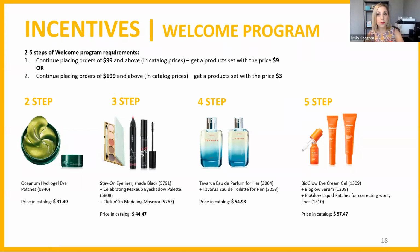So that's 100 points or $160. So we really want them to go over that 160 mark. And you can get one of these sets for $3. So this would be their second catalog period after their first purchase. This would be the third catalog period, the 4th and the 5th.